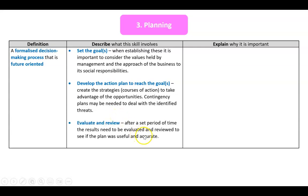And lastly, a good manager needs to evaluate and review the plan. So just because you set a plan at the beginning and it doesn't work out doesn't mean you stick with it. You've got to evaluate how it's going and maybe even change the plan that you set.